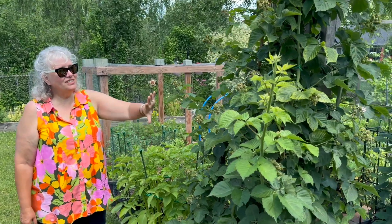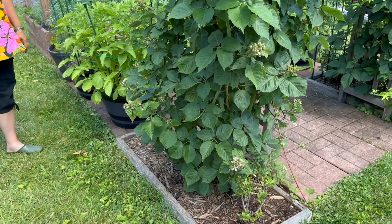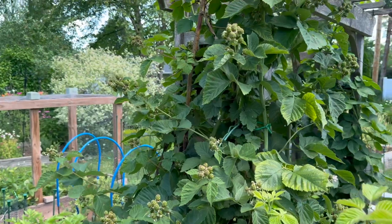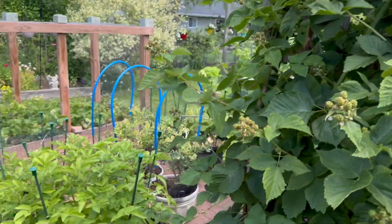This is the Chester. As you can see, it is very loaded with fruit. So we're very excited about that. It was a bumper year last year. It's going to be a good year this year. Not a bumper, but a good one.